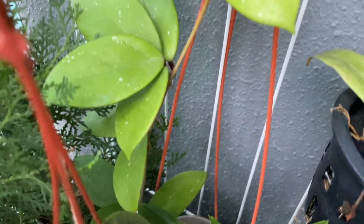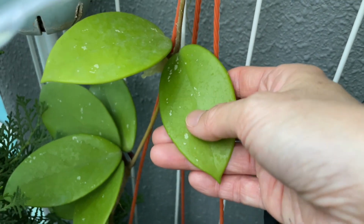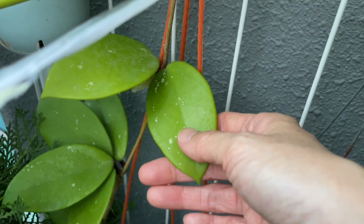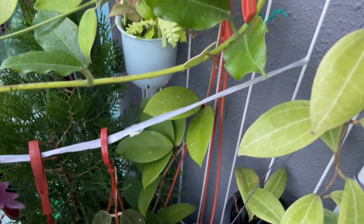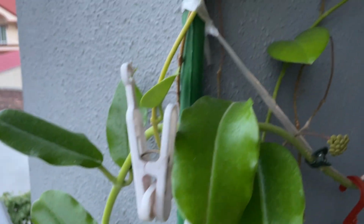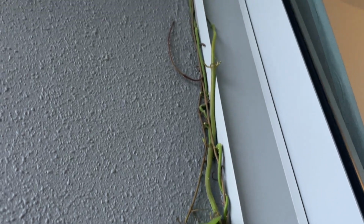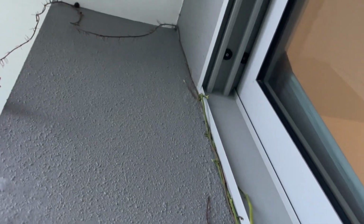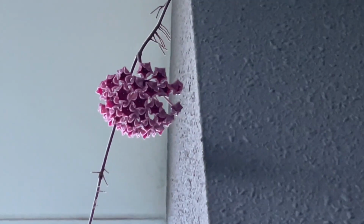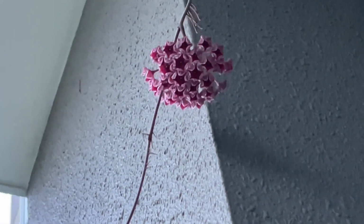And over here we have this Hoya here with some lightly splashed leaves. This one is a type of Carnosa. It was traded with me, so I'm not exactly sure what's the variety of Carnosa this is. It has put up a very vigorous and long vine, and I just want to share with you guys here that you can see that it has put up a super long vine all the way up there, and it has actually formed a peduncle with buds, and it's actually just about to open up, as you can see from here.